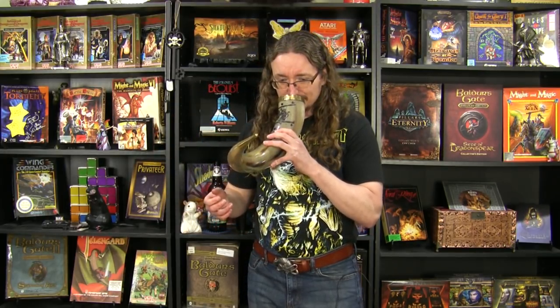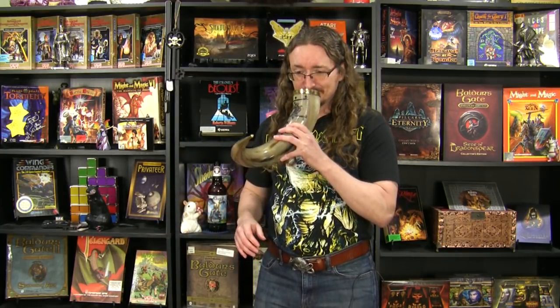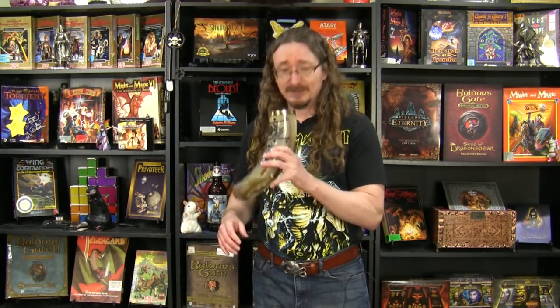Get that nice sort of cherry, chocolatey, smoky aroma. It just smells super good. I think it was like 12% alcohol, but no fumes off of this, nothing funky about the smell. This smells really sweet and smoky. I'm really looking forward to trying this, so let's give it a go.